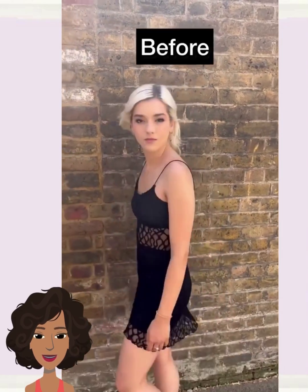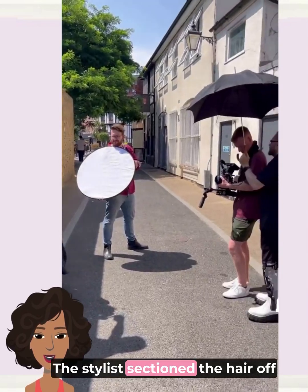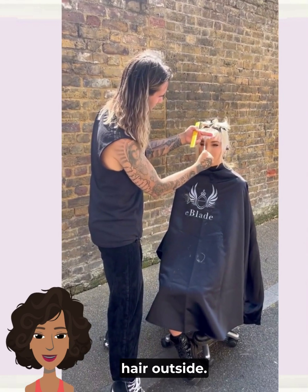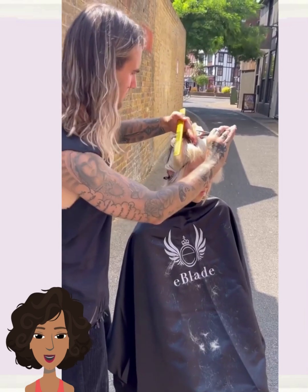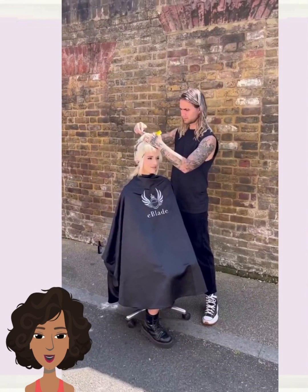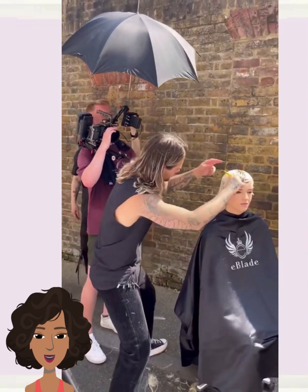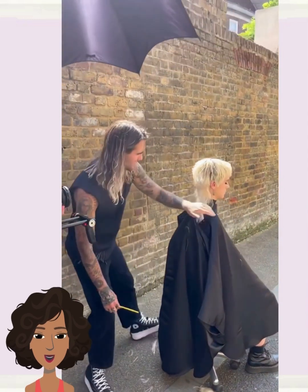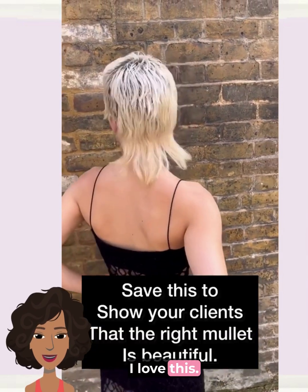So here we have someone, it looks like she has some shoulder length blonde hair. Stylist sectioned the hair off. He's cutting the hair outside. Looks like he's doing some type of photo shoot, maybe. Now it does look like he's doing like a modern mullet. Yes, I love this.